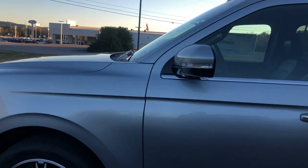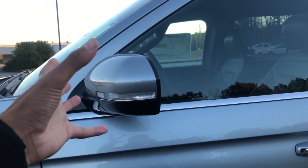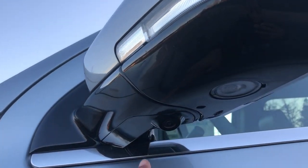Another thing is these power folding mirrors. They do fold in and out, and they do actually have a camera under them.